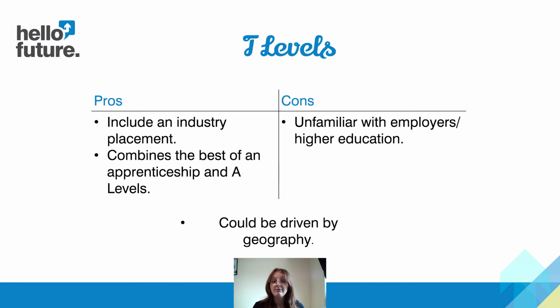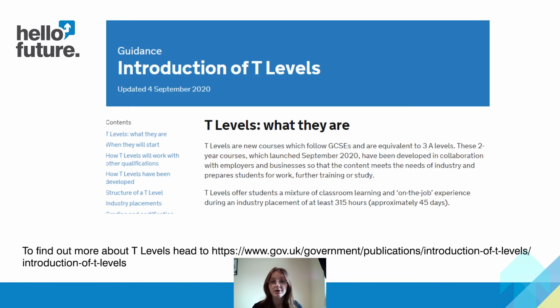I would definitely recommend T-levels as an option and something to look into whilst you're starting to do your research about your next steps. So this screenshot that you can see on the screen now is just taken from the government website. So if T-levels are something that you're interested in or interested in learning a little bit more about, then I'd really recommend heading over to the government website and typing in T-levels and just looking in a little more depth about what the qualification will entail and the different qualifications that are going to be offered for you.